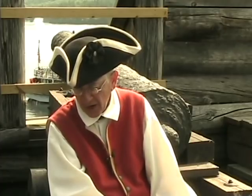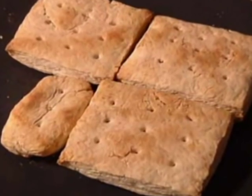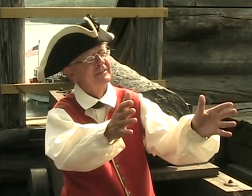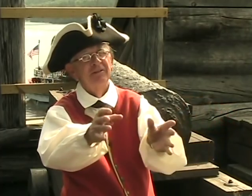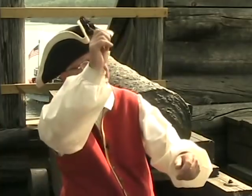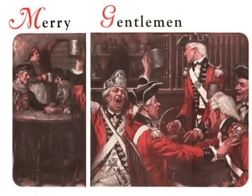In the Navy, too, if you wanted to get the worms off the hardtack, you'd put a dead fish next to your stack of hardtack. And the worms and everything would crawl over onto the dead fish, and then you'd toss the dead fish into the sea. Alcohol was given to the soldiers every day as a ration.